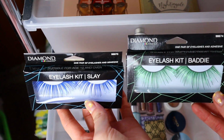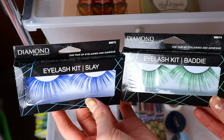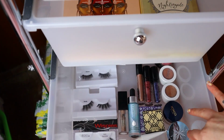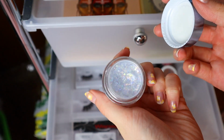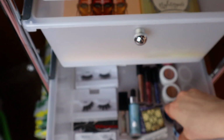My mom got me these lashes, and I haven't found anything to use them for yet, but I feel like around Halloween time we might be able to do something really cool with these. Then my single eyeshadows. I don't have a lot of single eyeshadows that I really use. I do have this, however, which I do really like, and I know it's not technically made for eyes, but I use it on my eyes.